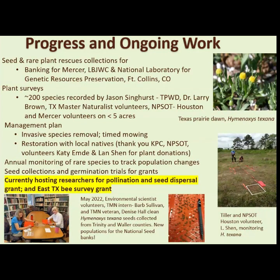We're also working with the East Texas Bee Grant. So this site, along with the Endangered Species and Native Garden, and then one of our experimental sites for one of the rare hibiscus is being used for that East Texas Bee Survey Grant. We partner with Sam Houston State University for that. On the bottom right, that shows our monitoring of this tiny little Hymenopsis texana, Texas prairie dawn.